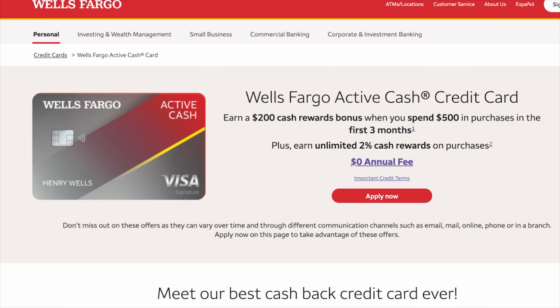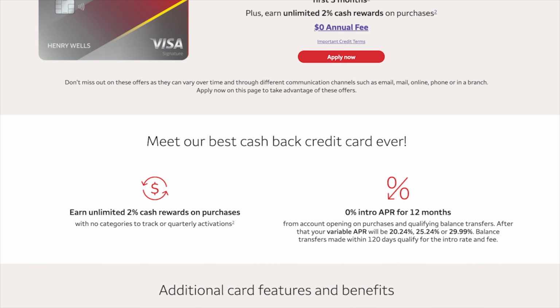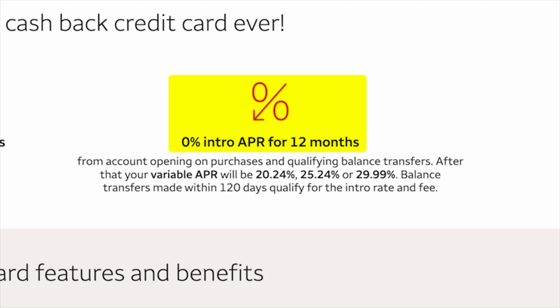With this credit card, you can earn an unlimited 2% cash rewards on purchases. You can also currently get a $200 cash reward bonus after spending $500 within the first 3 months. It's actually pretty rare to find welcome offers or cash bonuses for 2% cash reward credit cards, but not only that, they also offer an introductory 0% APR for 12 months on purchases and balances. Then after that, it would just be variable.